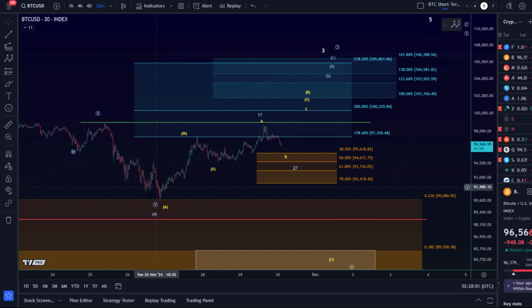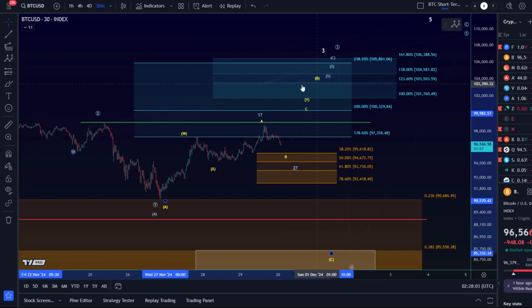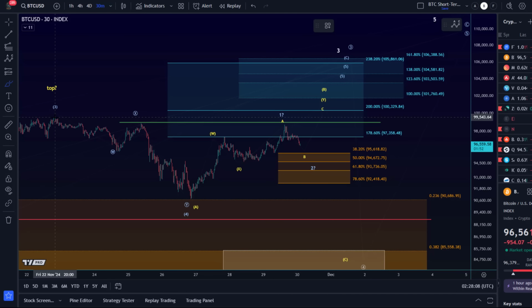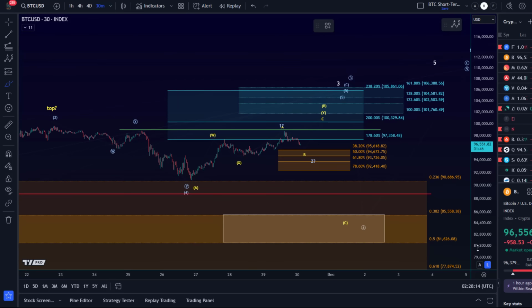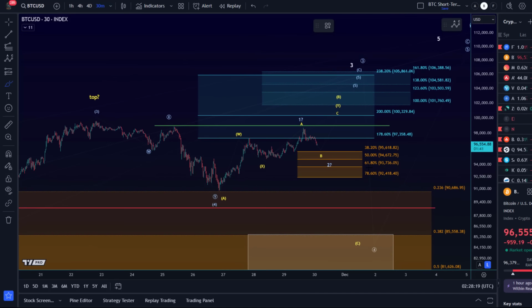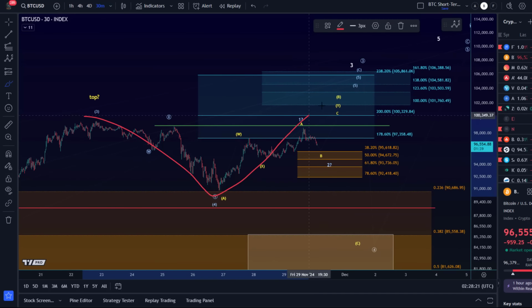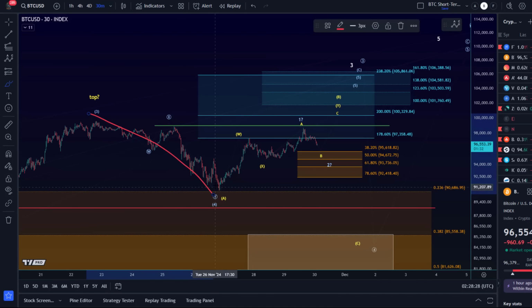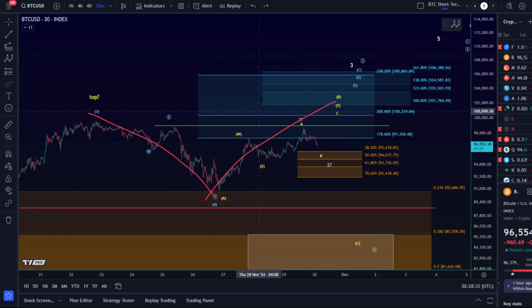So we have in the yellow count still this potential B-wave rally that we discussed, yeah? So the idea was, hey, maybe we have a substantial top in place. Not an overall bull market top or something, but a top that could now lead to a pullback into the maybe 80K region, low to mid 80K region in an A, B, C structure. In this scenario, it is possible that the decline is an A wave. This here is a B wave and we move down in a C wave.